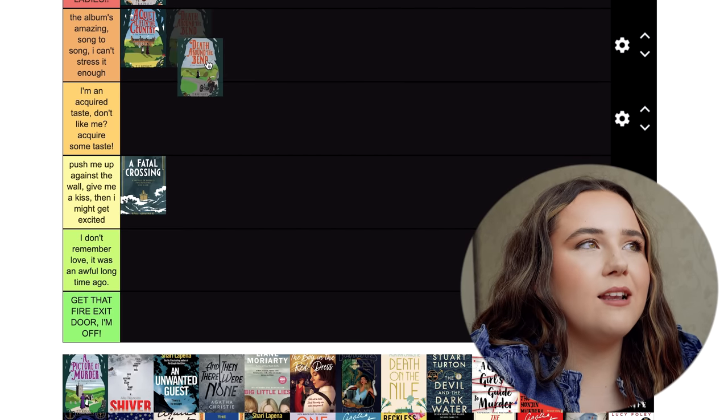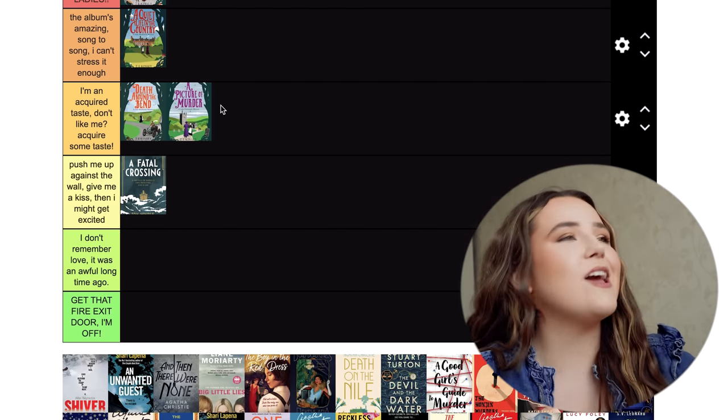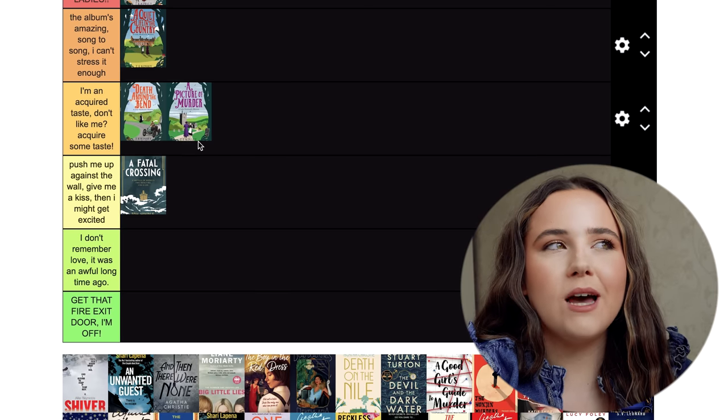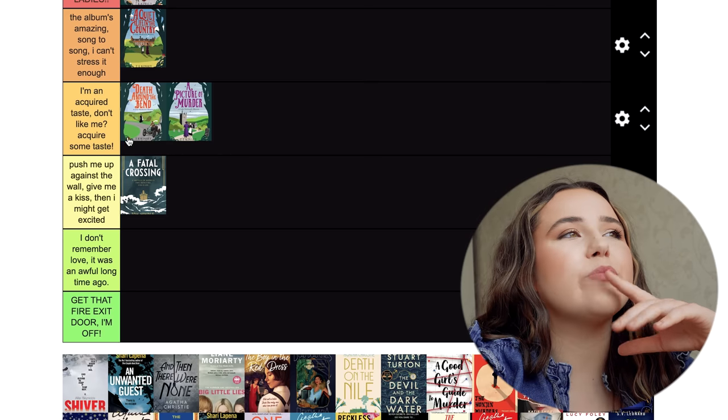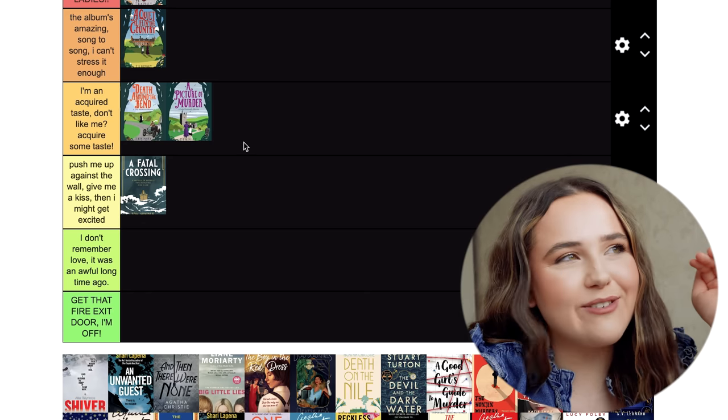Then Death Around the Bend, I'll put I'm an Acquired Taste, and The Picture of Murder, I'll put Acquired Taste. See, I'm being harsh. This is harsh. Death Around the Bend, I still gave 4 stars. Picture of Murder was like a 3.5. But I do love, that is my favorite cozy mystery series. The next one's set in January, so I'm very excited to read it in January.